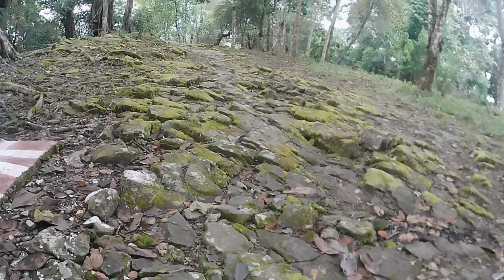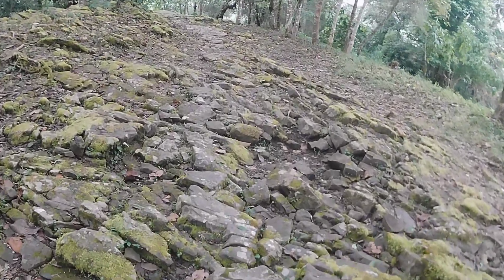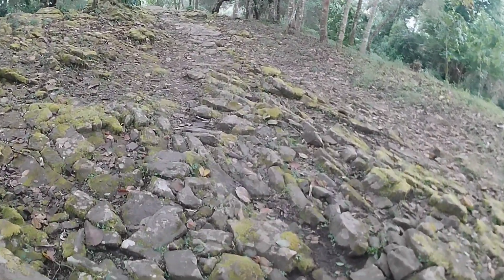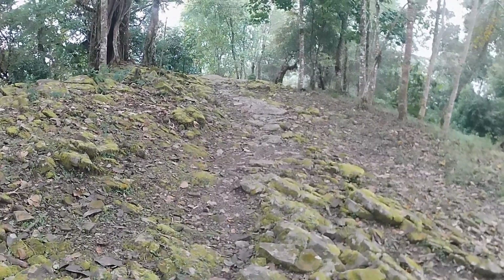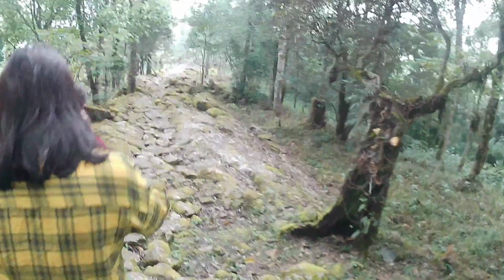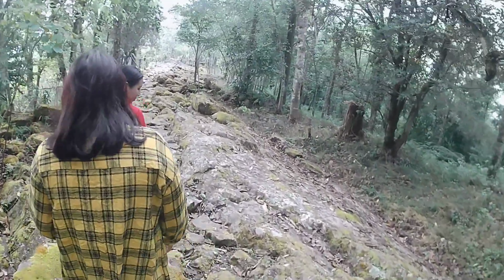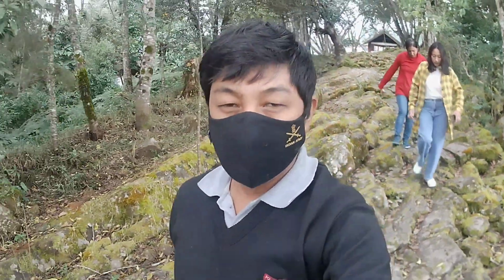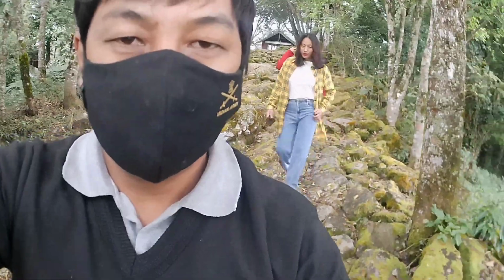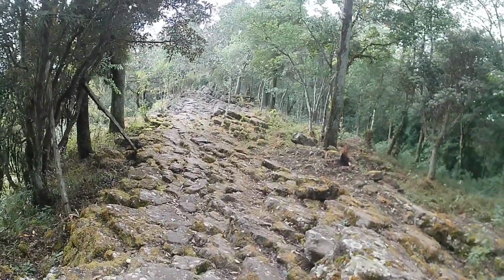Friends, from here we start the stone bridge. It's a beautiful place for photo shoot also.